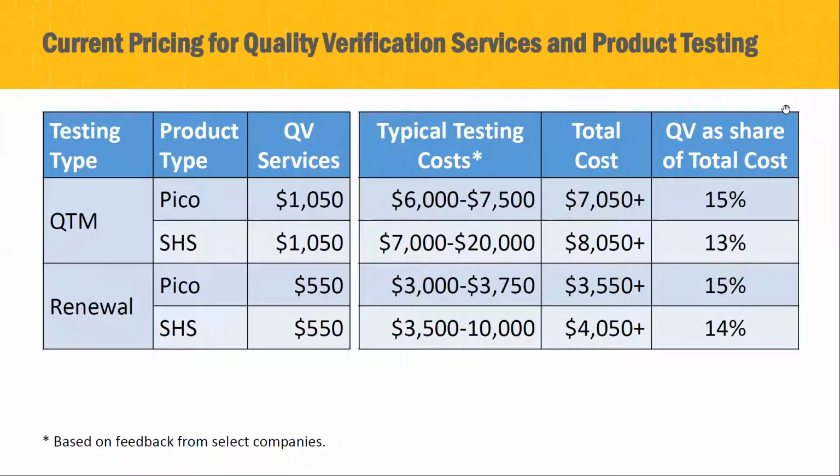So let's look at the current pricing for our quality verification services. And I think to really understand our pricing, you need to look at it in the context of the full cost of getting your products tested and certified or quality verified.